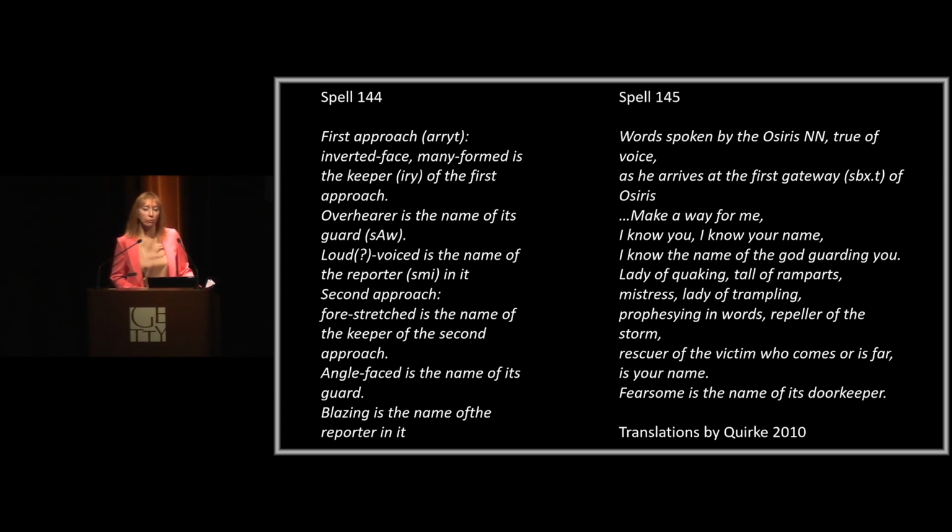The translations of these names are not easy. Most of those names are composite participial forms, and if you look at translations of the Book of the Dead, you will find many different translations. Sometimes they don't even make much sense. So it's interesting also from our perspective to try to understand how to translate those ancient names to really recreate the agency of those beings.